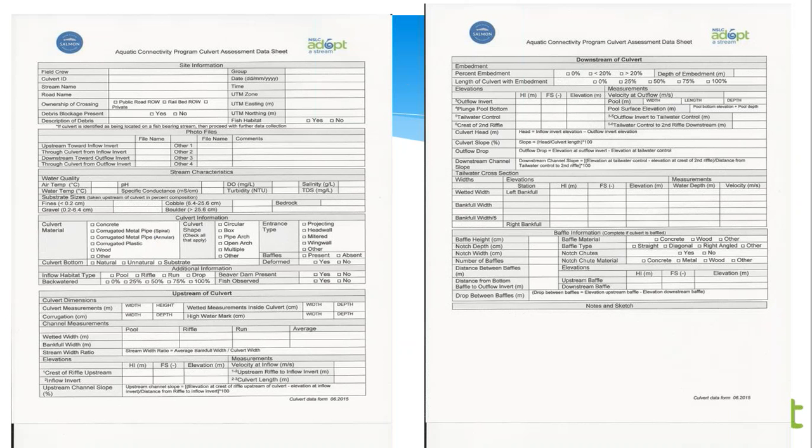So here's our data sheet. As you can see, there's a lot of fields to be completed and quite a lot of information to be collected. There's some talk about doing a more rapid assessment, and that is an option. But when we do our assessment training, our rationale is you're on the site, you may as well collect as much information as you can.